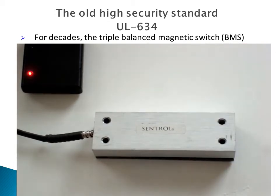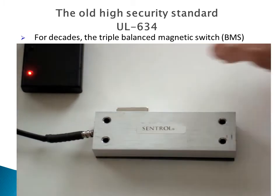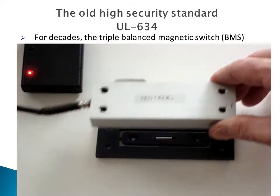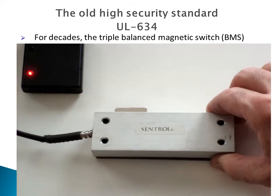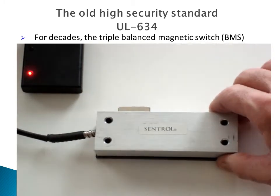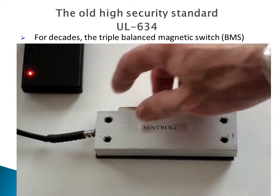However, all it takes is a simple magnet placed on top of the switch, and you'll see now when I remove it from its base, I have defeated the pry tamper. So anyone with access can tamper with this device to set it up for defeat.